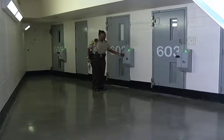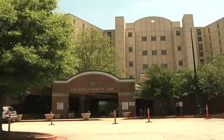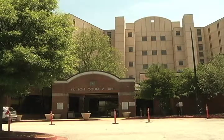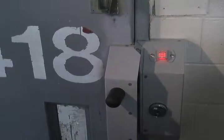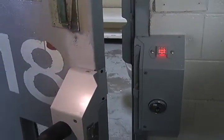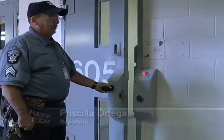Colonel Mark Adger says the project was completed on time and under budget. The jail has been under federal oversight since 2006, following a lawsuit over dangerous and overcrowded conditions. Colonel Adger says the new lock system will help answer part of that problem. The locks here at the Fulton County Jail are no longer a consent item issue that has to be continuously monitored. So that reduces what we have to show to the federal courts that we're ready to be released from supervision. Reporting for FGTV, I'm Priscilla Ortega.